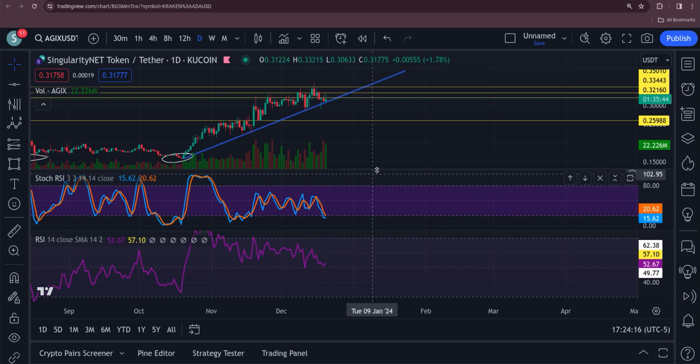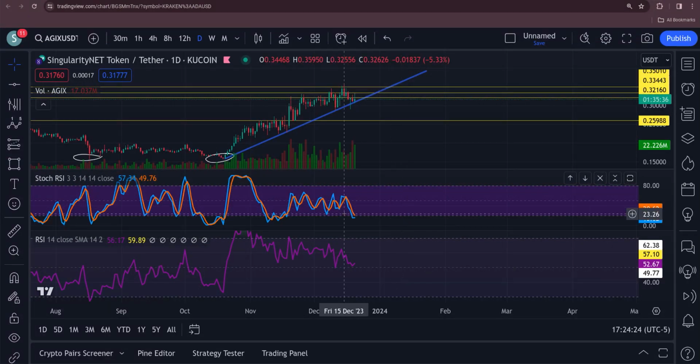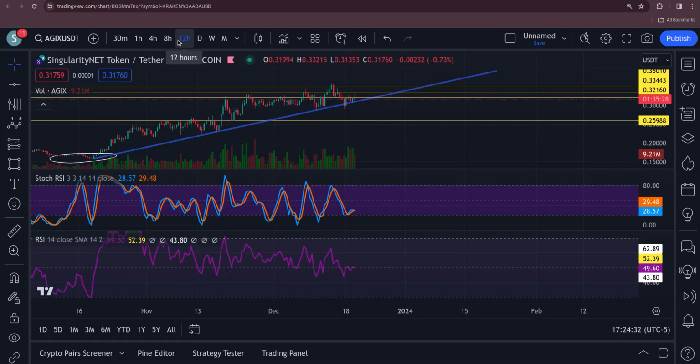Look at that. It's at the bottom. It's oversold. Look, the RSI tells you when to buy and sell, the tops and bottoms. This thing is at the bottom, so that indicates price action should head up. We got the 12-hour on the bottom, the 28 and 29, bearish. That's because the daily is just getting finished up resetting.